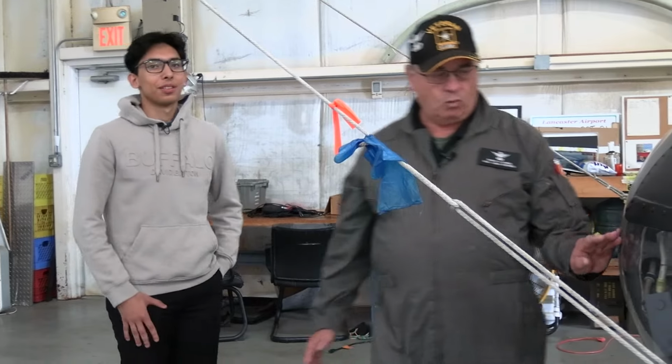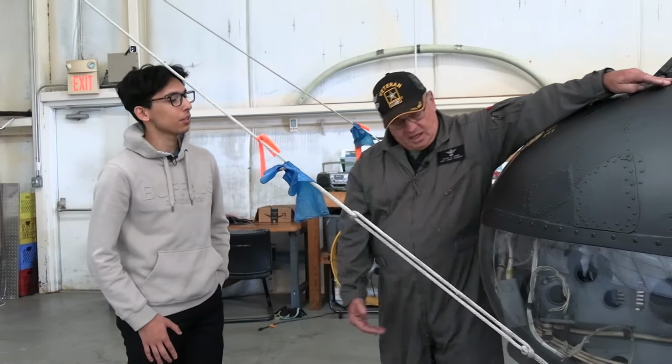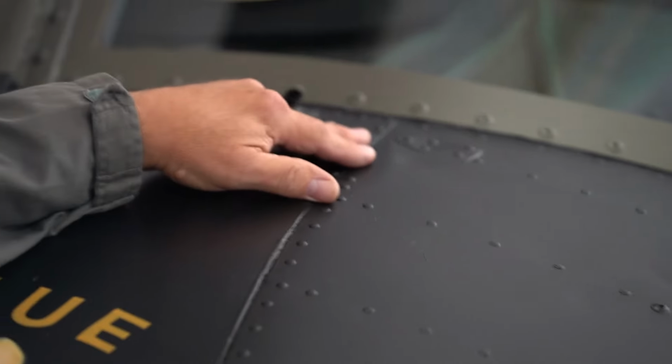If you want to see where one bullet hole is, there's one bullet hole right here in the aircraft. Can you tell me the story on that? It came up through the pilot's legs, through the chin bubble, and hit the aircraft here. Nothing got hit on the inside.